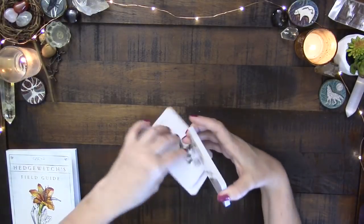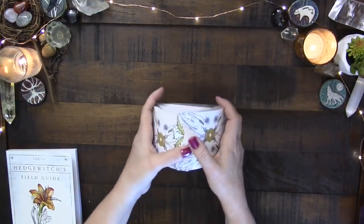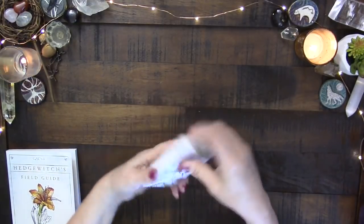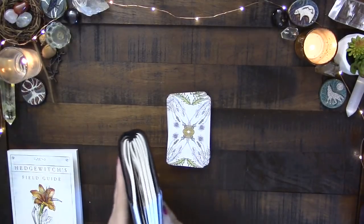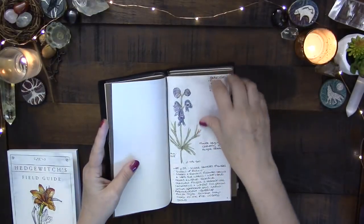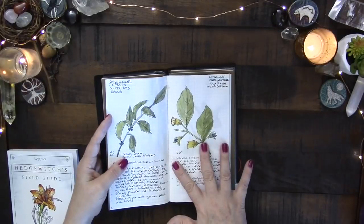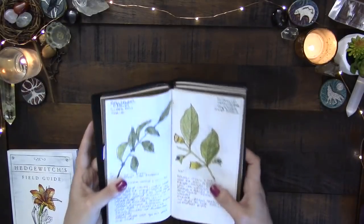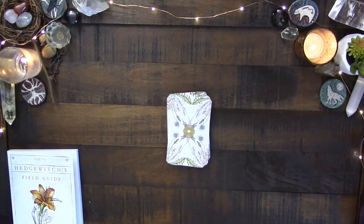So, especially according to the book as well, this is something that you could use just to work through if you're going to work on working with plants. So, for example, I was doing that in a traveler's notebook, where I was going through and sketching them and painting them and looking things up and learning about different plants. Now, I haven't done too many in there.